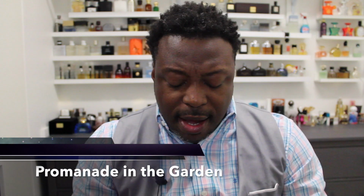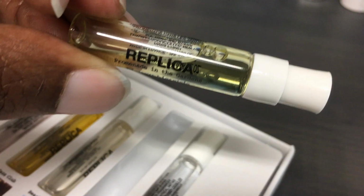To me, this is aquatic floral that dries down to a musk, which none of those to me says beach. Now this next one actually is a unisex scent, and it's called Promenade in the Gardens. For me, it starts out a little too floral for it to be unisex, in my opinion. It does dry down to something unisex and something that actually smells really, really good. I would probably still want to smell that on a lady, and I really like the smell. So a good offer for the ladies, I think.